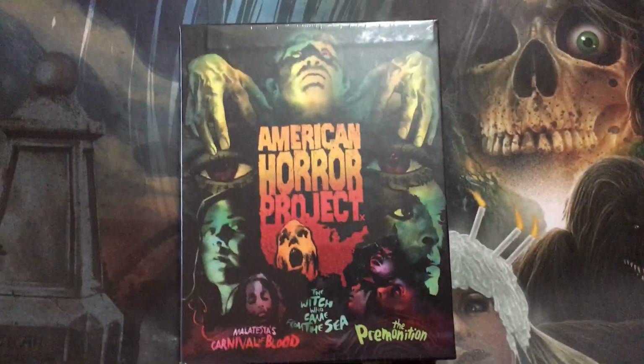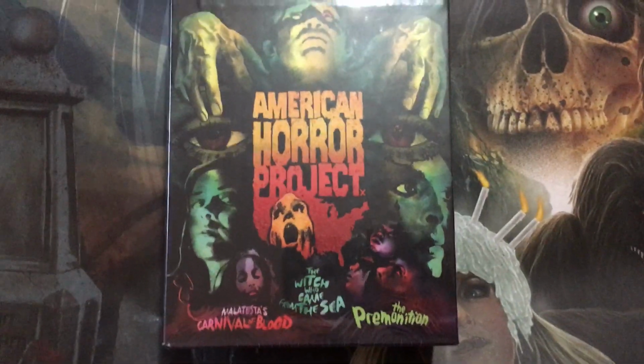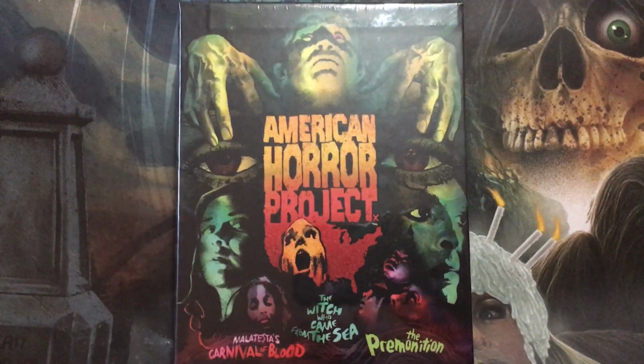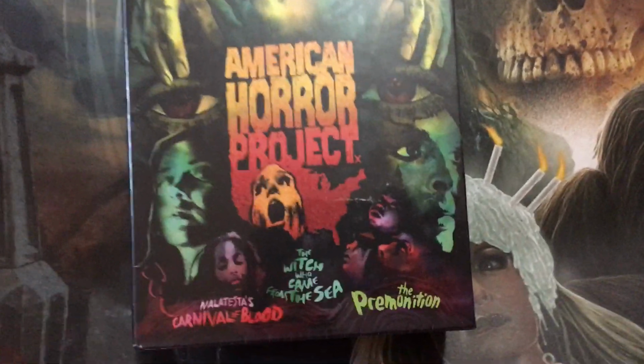But I couldn't put it down. I picked it up, I saw that it was $30, and I'm thinking, oh, because normally that's the price for one of the boutique titles at Cinema One. So $30 for 3 movies in a book is pretty awesome. So I'll have to sit down and watch this at some point.